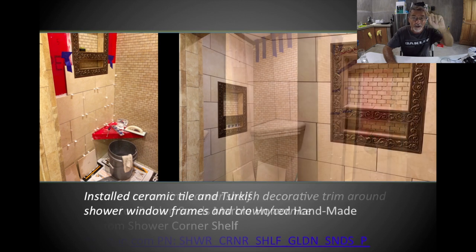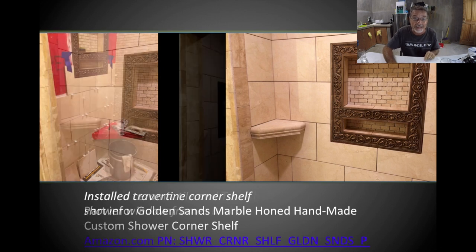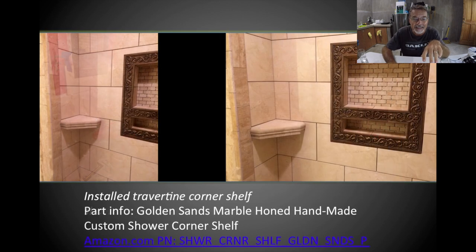Oh, I don't know if you saw up above. Let's go back a second. You see up above, I use chair rail for a crown on the very top of the inside of the shower. And I found this neat travertine corner shelf. I actually got this on Amazon. If you're interested in doing this yourself too, I gave you the part number, and you can cross-reference that if you're interested.